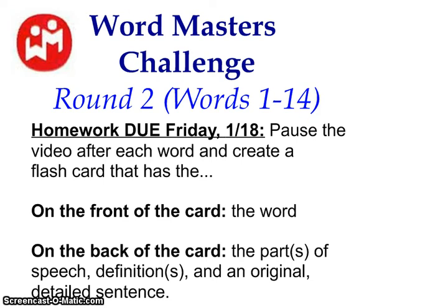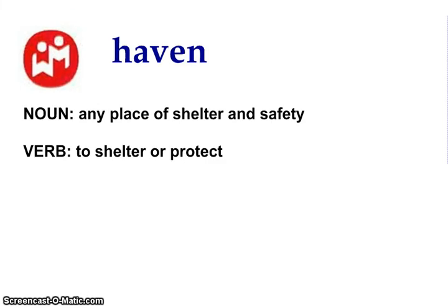And here we go. The first word is haven, and this is one of many words that you've probably heard before. You've probably heard it used as a safe haven. It is both a noun and a verb, and something I should mention right now is a lot of these words coming up are great words that have multiple parts of speech, so be aware of that as we're going through this slideshow. And a haven is any place of shelter and safety as a noun. It also means to shelter or protect.